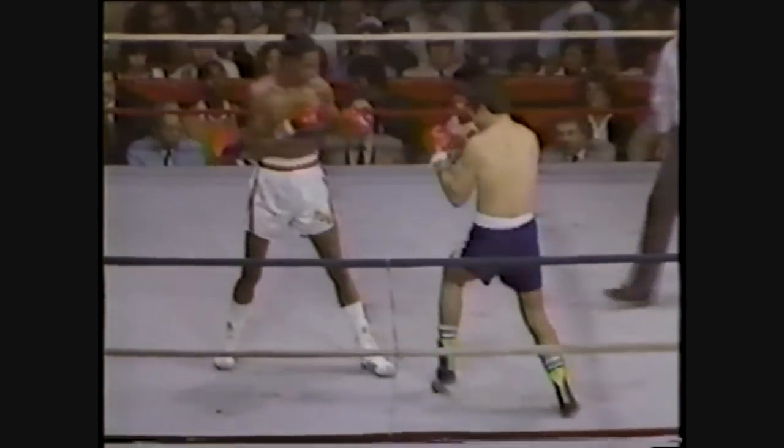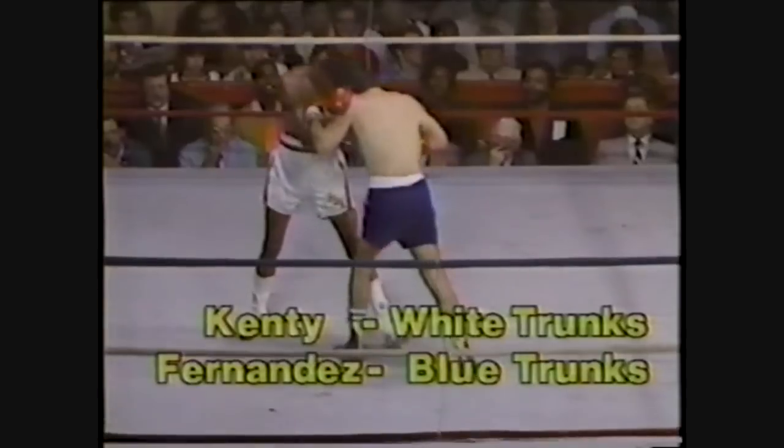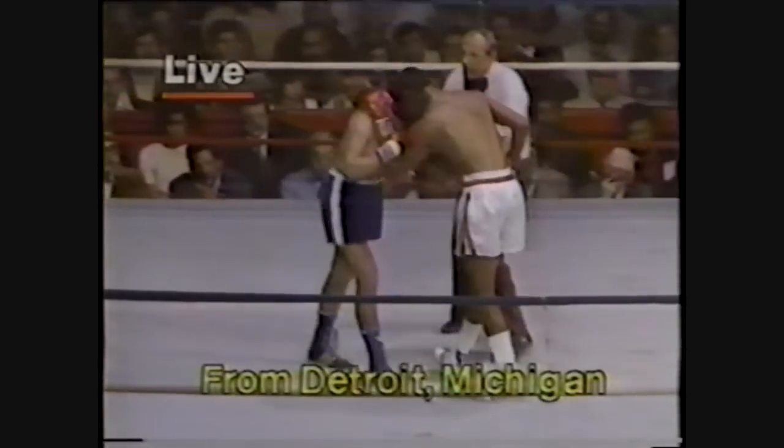This is the 15th round. The champion, as we see it, is ahead well enough on points, but he was in desperate trouble with the leg cramp and a knockdown that was not counted, oddly enough, by the referee, Vollmer Schmidt. Appeared to be a clean knockdown as we saw it. This is the final round. A fight that has just built in its drama from the opening round. A gallant effort by both fighters. The champion in front of his hometown crowd.